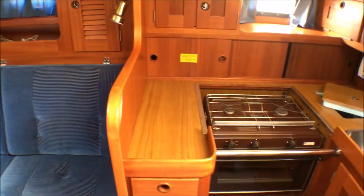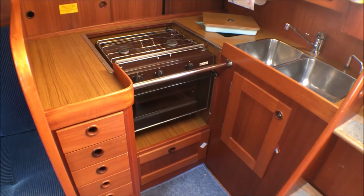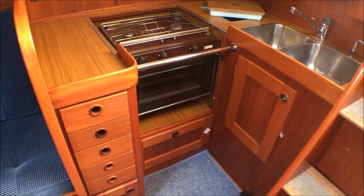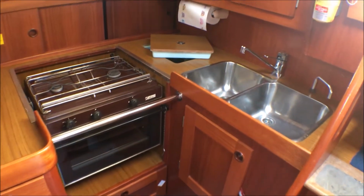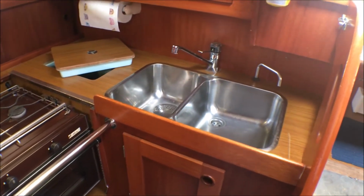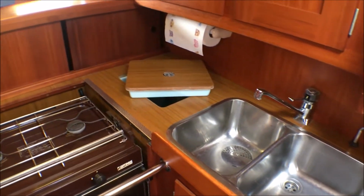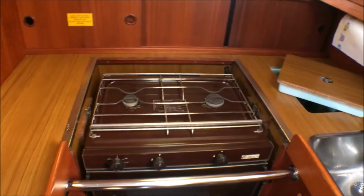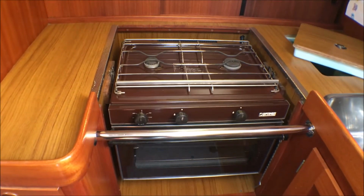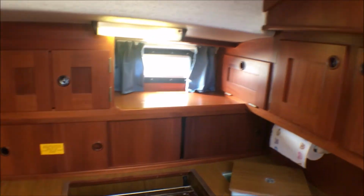On the starboard side, just as you come down the companionway steps, is the galley area. There are additional shelf drawers forward of the cooker. We also have a double stainless steel sink with a manual water pump and hot and cold pressurized water. The icebox is cooled by a 12-volt compressor, and then you have a 2-burner hob with a gas oven. Plenty of storage behind these sliding doors and cupboards above.